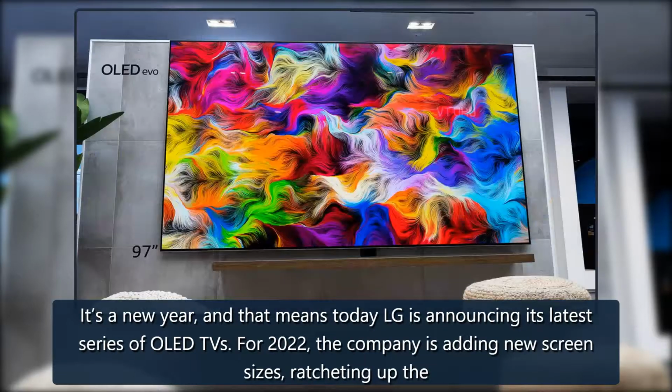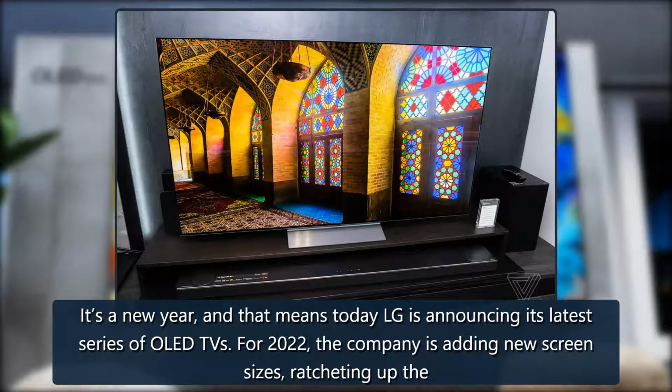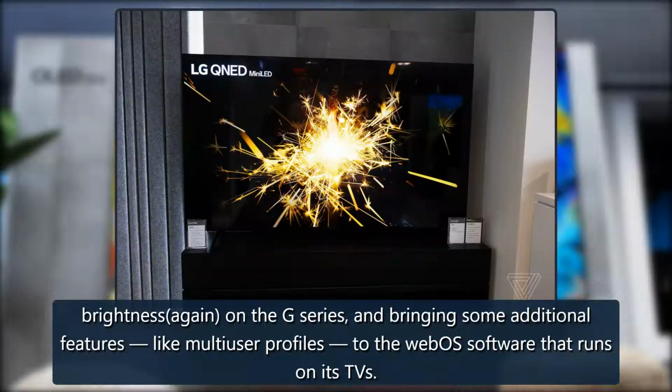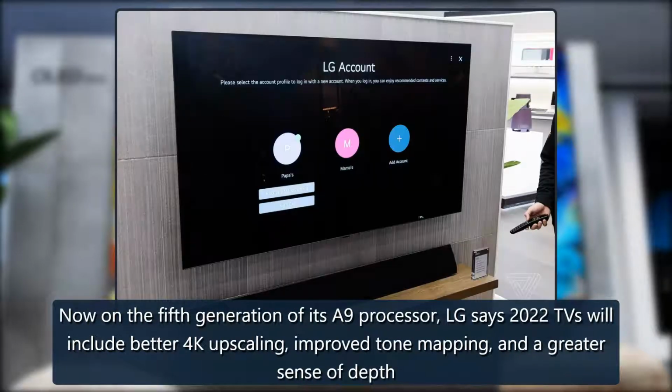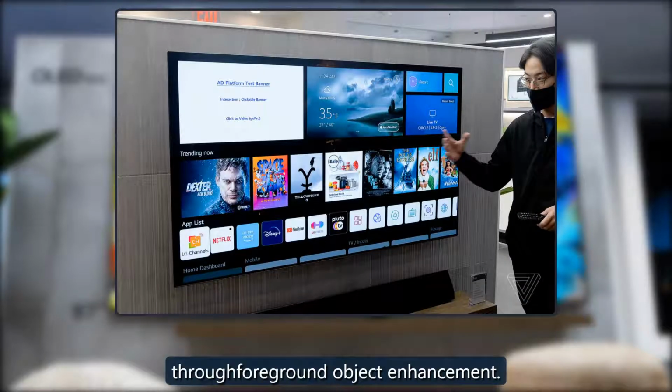It's a new year, and that means today LG is announcing its latest series of OLED TVs. For 2022, the company is adding new screen sizes, ratcheting up the brightness again on the G series, and bringing some additional features like multi-user profiles to the WebOS software that runs on its TVs. Now on the 5th generation of its A9 processor, LG says 2022 TVs will include better 4K upscaling, improved tone mapping, and a greater sense of depth through foreground object enhancement.